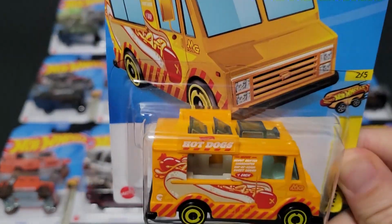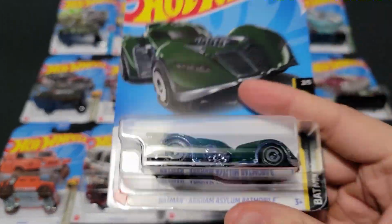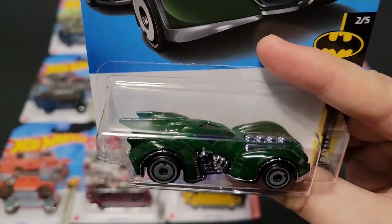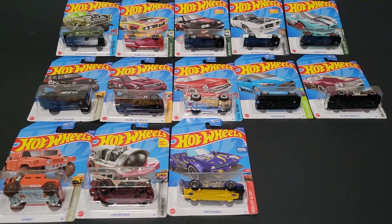So I would open it up, but I think on this one I'm not going to. I'm also not going to open up the Arkham Knight, the Arkham Asylum, because this is going to a friend of mine. I'm going to send this to him as well. So there are two cars I'm not going to open, but I will open everything else that you see in front of you.